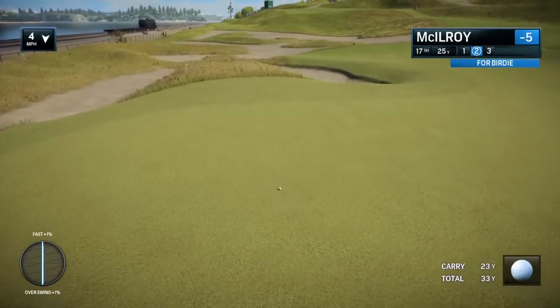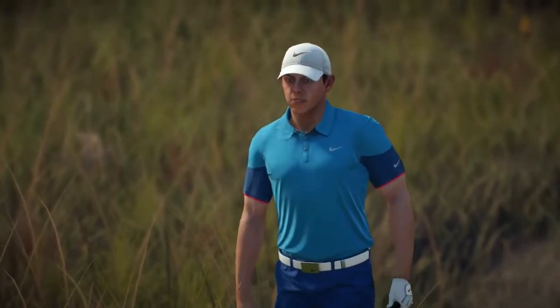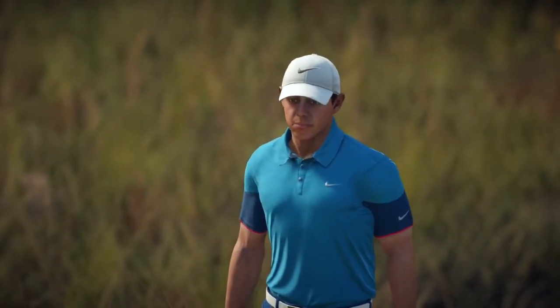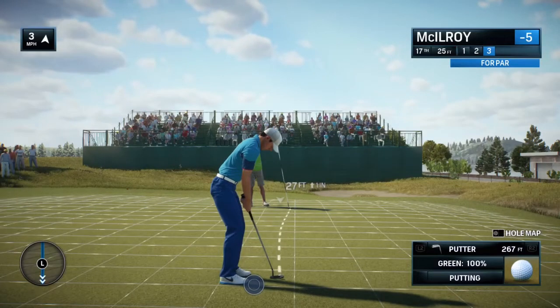Alright, so I gotta nail this for par. And so the approach shot finishes up some 25 feet from the hole. Yeah, not his best, but certainly not his worst. We'll see if I can make it. McIlroy now, just to clean up and stay even with Kaymer.